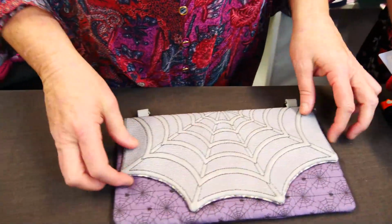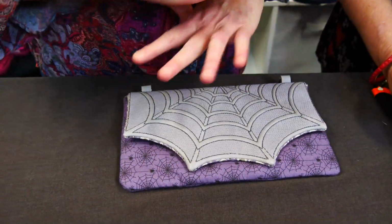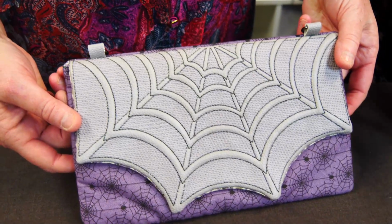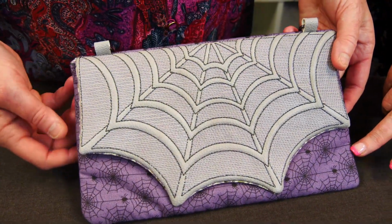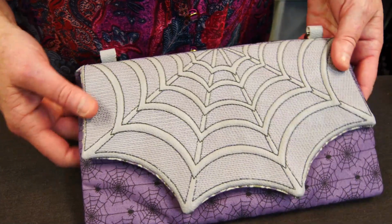That's made in 2 hoopings. You'll make the flap first, like that other flap we just showed you, and then the whole rest of the bag gets assembled. So this one was made in a 6x10 hoop. It can be made in a smaller one, 5x7, or the larger 7x12. Yeah, so that's really cute.